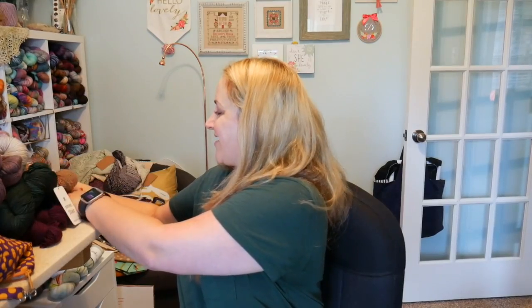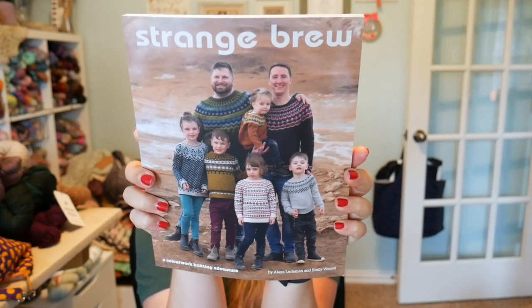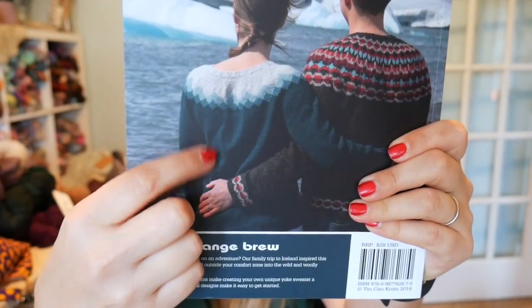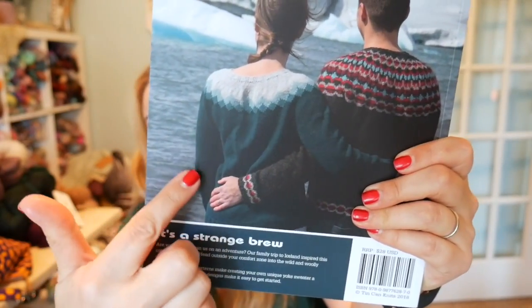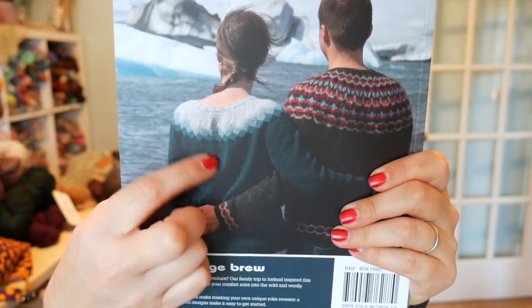Okay, so let's see what else I got here. I think it's right here. I haven't shown this yet. I bought and had autographed the new Strange Brew book by Tin Can Knits, and the sweater that Alexa was knitting a different sample in and finishing up was this sweater. She was knitting this body. It's not this one because this one is finished, obviously. She was knitting, I think, a kid-sized one, but the body was knit out of Marshland. And it was just amazing.